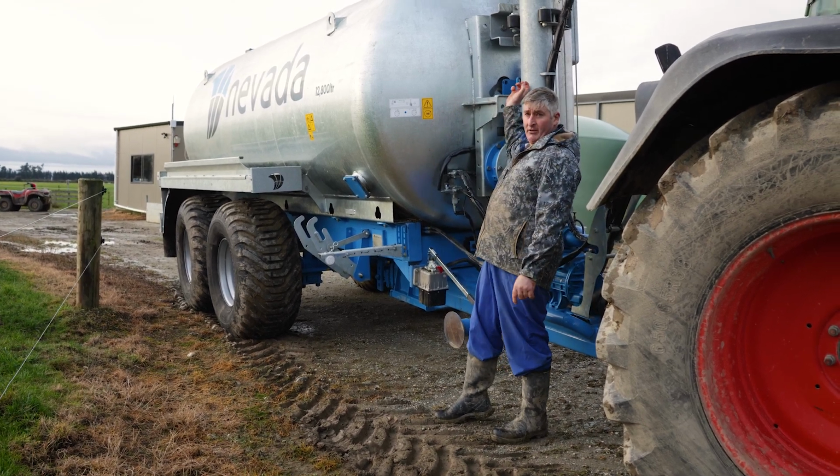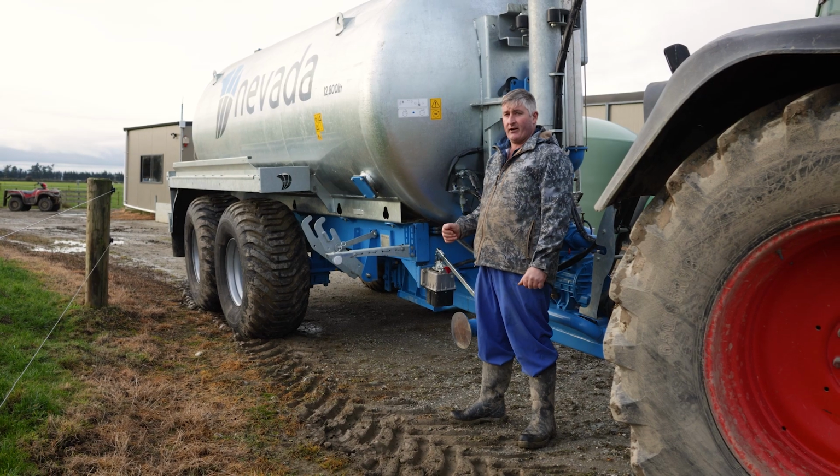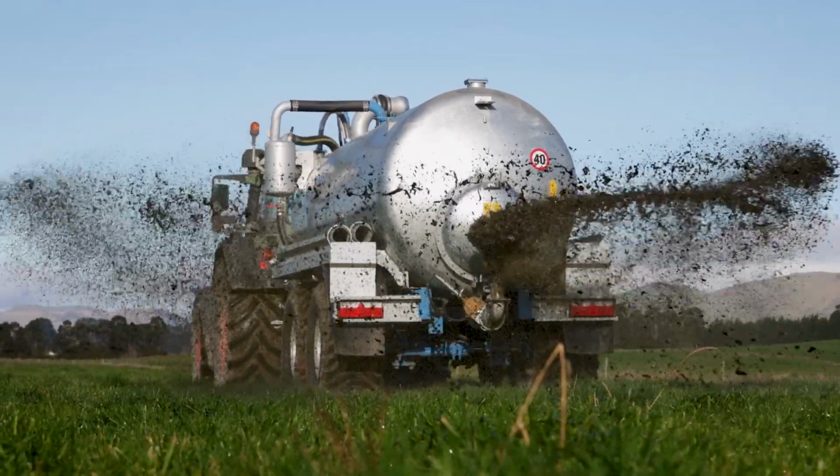The fast fill arm, which is fantastic fast loading. It takes about 5 minutes to suck that load up. And the accuracy of the rainwave on the back dispensing the product across about a 12 metre spread is awesome.